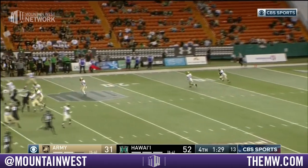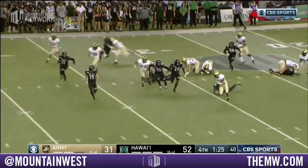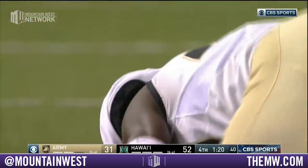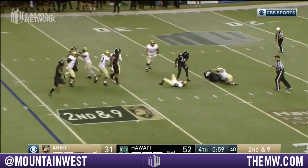From the five. Walters still on his feet. And he's dropped at the 39. They're going to give him the 40-yard line. Be celebrating their senior night. And a huge win for them.